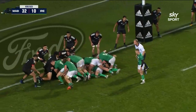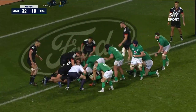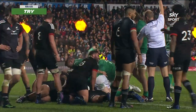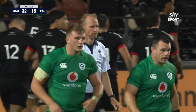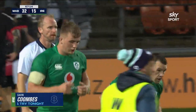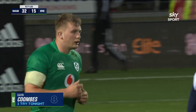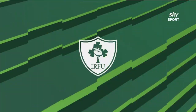So Ireland search for their second try. They're just out, they're close. Half a metre in it, they're over. I've got it. Well, it's taken them a wee while. But finally, the Irish have broken the defensive line. It was Coombs. He's had a steady game tonight. Some good ball carries. It's well deserved. But it needed plenty of patience and hard work.